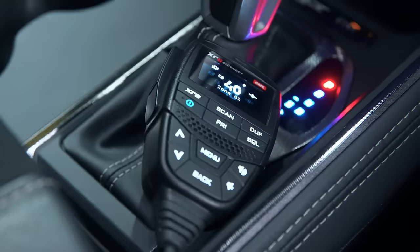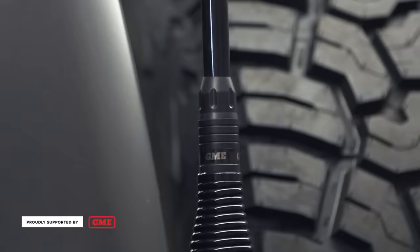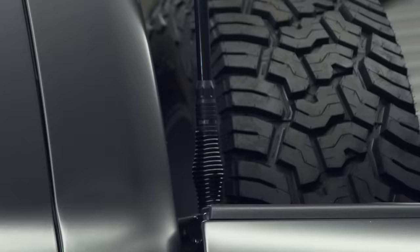I've gone with a GME XRS on the interior. Of course, there isn't anything else that I would go with. And I've just put the small GME whip on there. Again, I really wanted that pre-runner look. The big advantage of this whip is that it's broken in the center, so for car parks and that sort of thing, normally I leave the top of the whip just underneath the back seat.